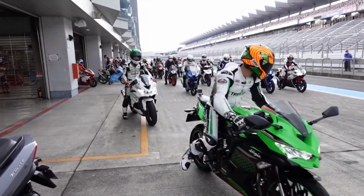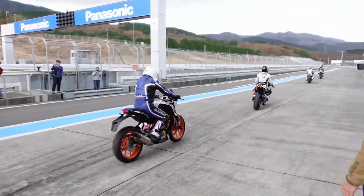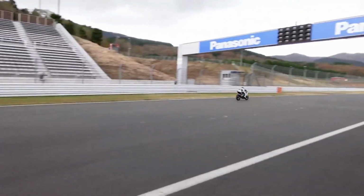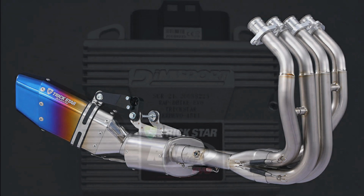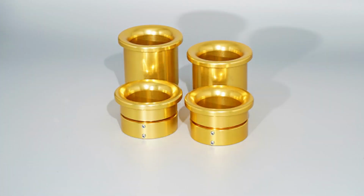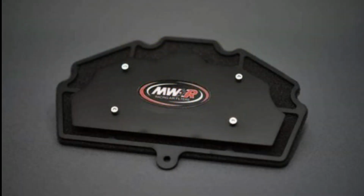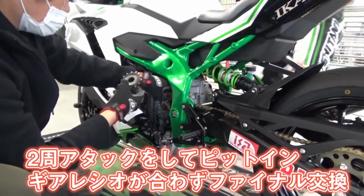The parts that were replaced on the ZX-25R include, among others, the muffler, Trickstar Racing Full Exhaust Muffler Ikazuki, ECU, Rapid Bike Racing Trickstar version, air ducts, Ram Air also uses Trickstar, air funnel uses original Trickstar, air filter MWR, oil filter KNP, sprocket ASI, chain DID.